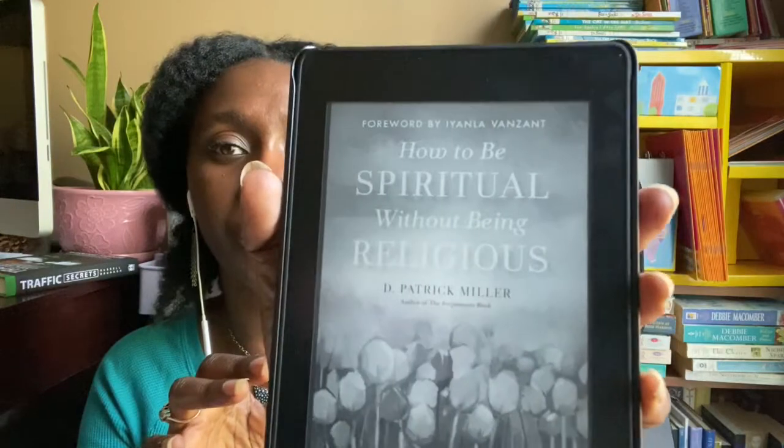But the other book that I'm currently reading is, the title has changed, but it's still very interesting. Unfortunately, I cannot remember what it used to be called. It is How to Be Spiritual Without Being Religious by Pat Miller, and the foreword is by Ayala Vizat. I think that's how you say her name. This book is very interesting, his perspective is very interesting, and I'm enjoying it. I've been reading this in the morning, along with a few other things, and it has been one of my focuses for the past week or two.